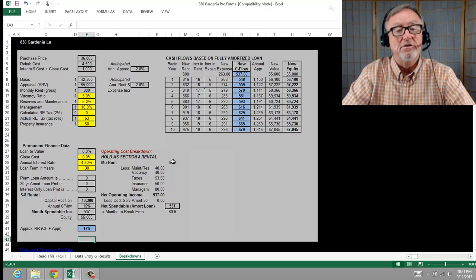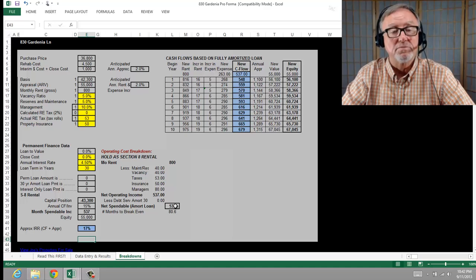That puts you in a situation here. Let's say you collect $800 rent. Here are all of your expenses: maintenance, vacancy, taxes, insurance, and management. That leaves you a net operating income of about $537 a month. And since you have no payment because you paid cash, your return is $537 a month.